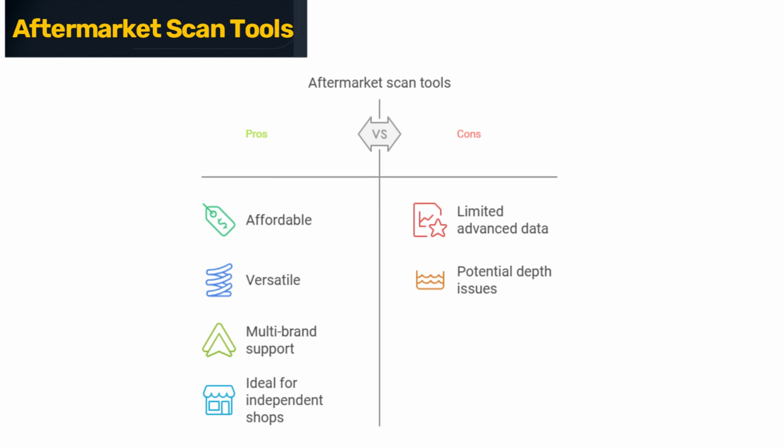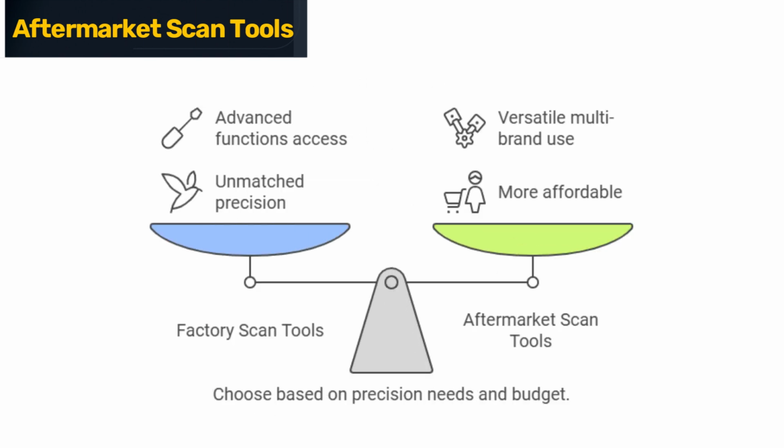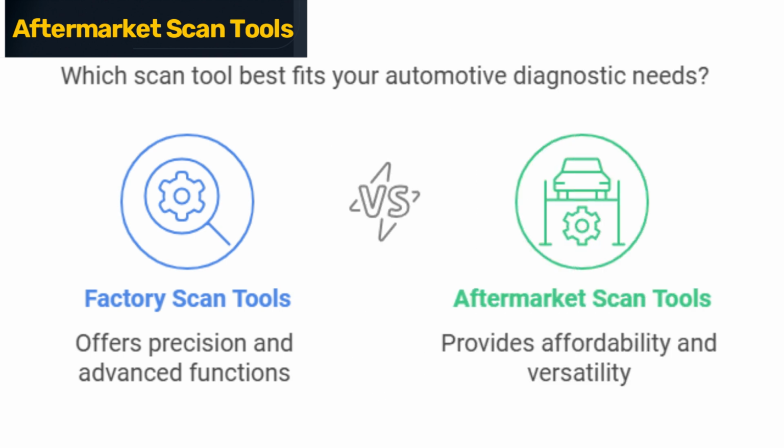The factory tool provides access to advanced functions like reprogramming and testing individual components, which is critical for in-depth repairs. The aftermarket tool provides the same trouble code and basic live data, but it doesn't offer access to the more advanced tests or reprogramming. Both factory and aftermarket scan tools have their place in the automotive world. The right choice comes down to your specific needs, budget, and the vehicles you work on most often.